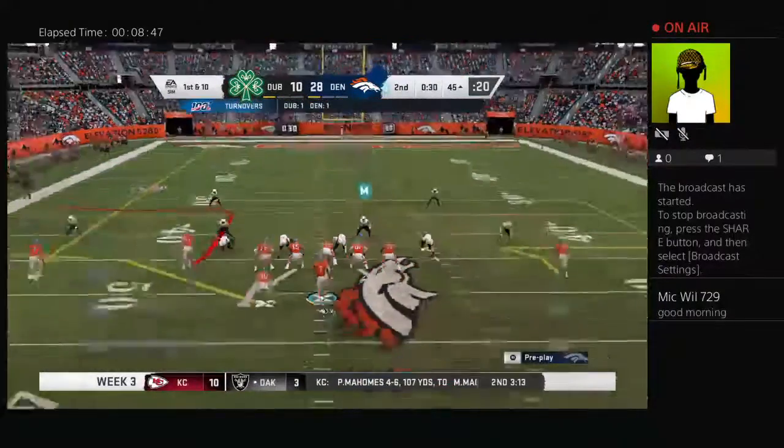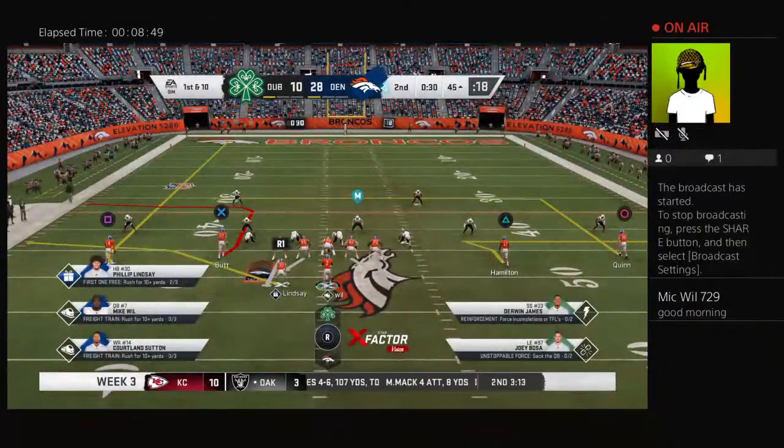Here we go. Set. 52. Team Gator. Let's go. Pick it up, G.